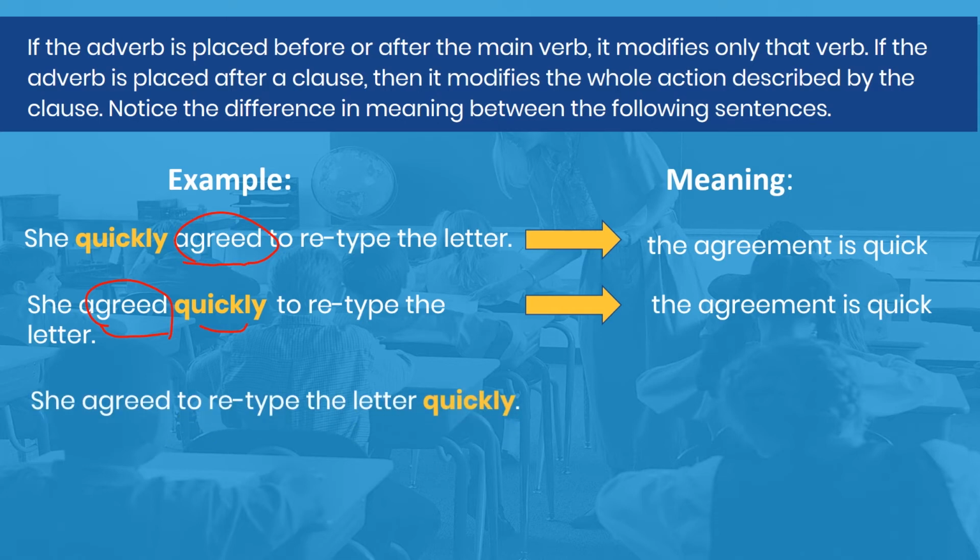However, if you put quickly at the end of the clause, then it modifies the entire action. So: she agreed to retype the letter quickly. This time, the meaning is the retyping is quick. So quickly here modifies another verb, which is retype the letter. So retyping the letter was done quickly. In the first two sentences, we're talking about the agreement being quick, but in the third sentence, we're now talking about the manner of typing, which is quick.